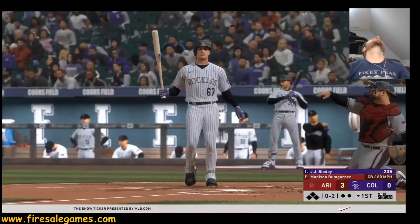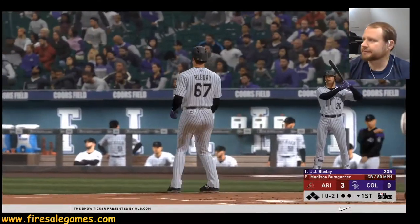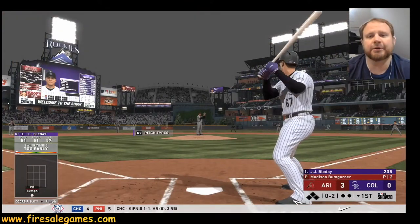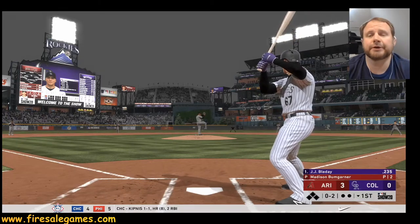Curveball. Swing and a miss, and he's behind in the count 0-2. Pitcher's got options here. I'm telling you, man, my offense has been terrible. I'm not seeing the ball at all. I'm not seeing the ball good at all.